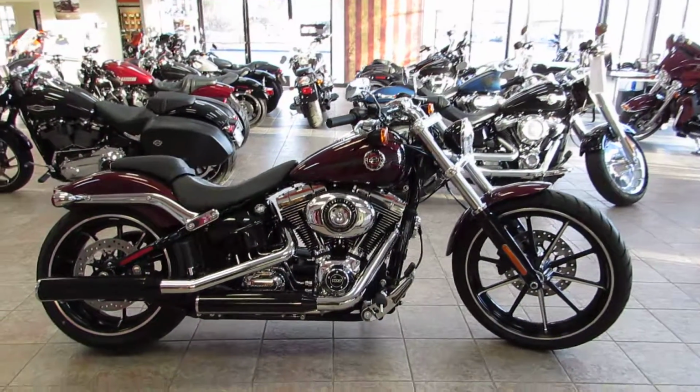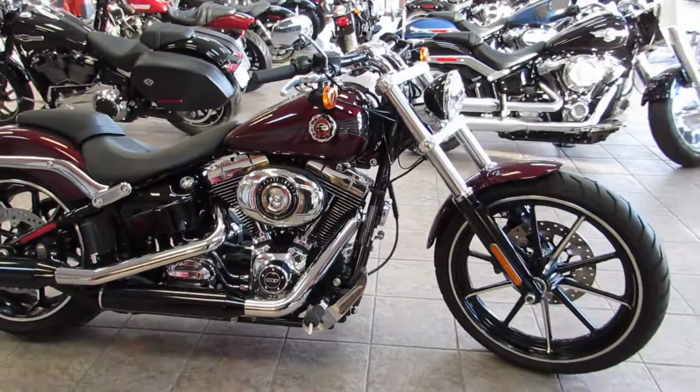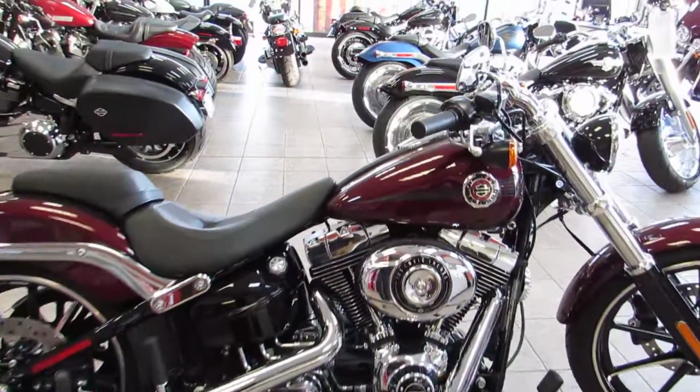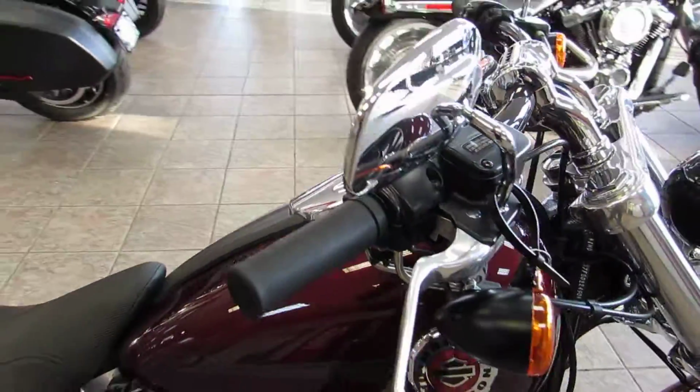Today we got a pretty cool bike in front of us. We got a 2015 Harley-Davidson Breakout. Of course, the Breakout's gonna be that long Pro Street chopper style look that Harley offers. This bike's pretty unique and it's got the mysterious red paint job, but it's only got 29 miles on it. Kind of unreal if you ask us.